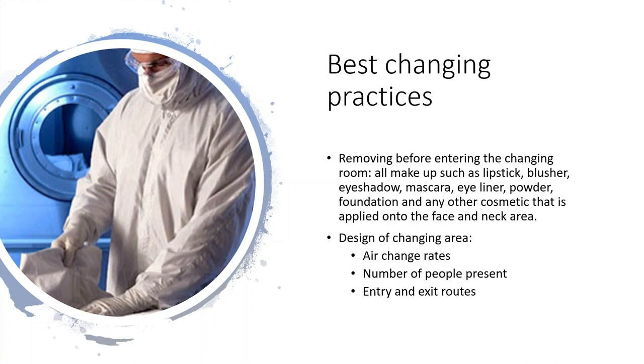You need to make sure that your gowning policy is in tune with other things that are likely to affect either particle generation or gown integrity. So, for example, nail extensions should be removed, hair extensions should be removed. If somebody's had a tattoo recently, you need to make sure that that tattoo is not weeping in any form. So there are various factors to consider as part of this process.